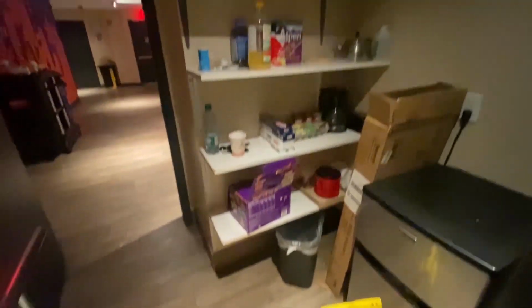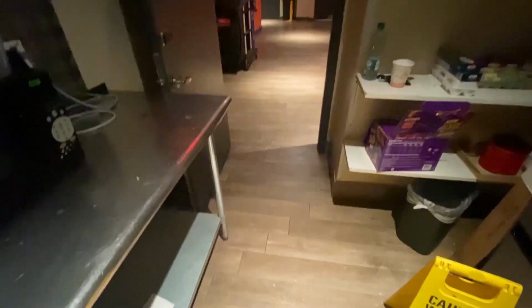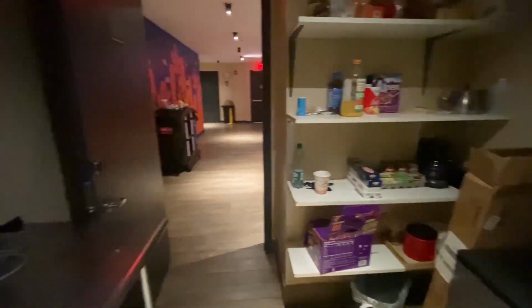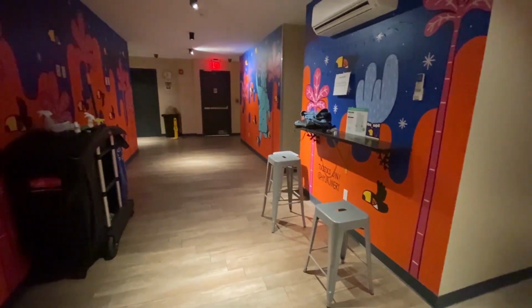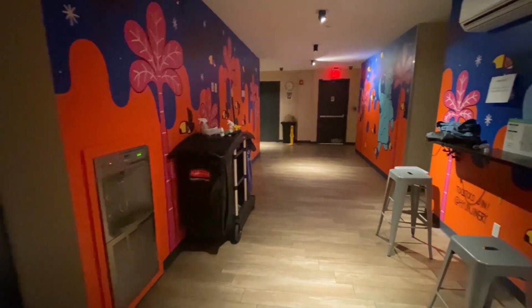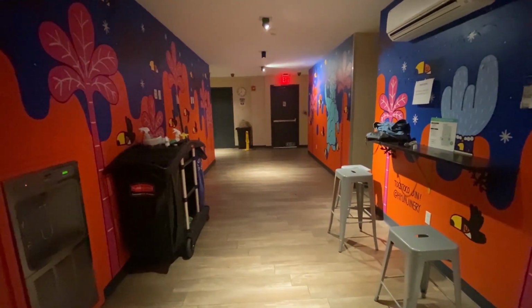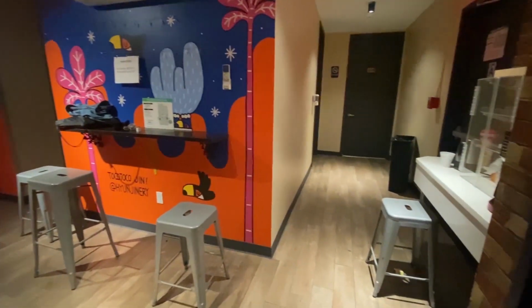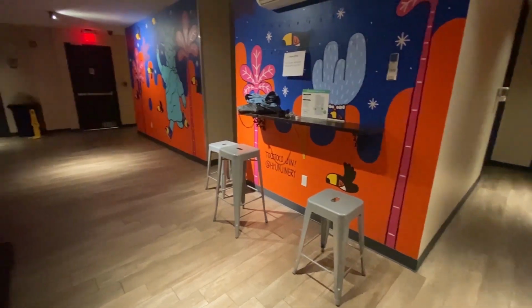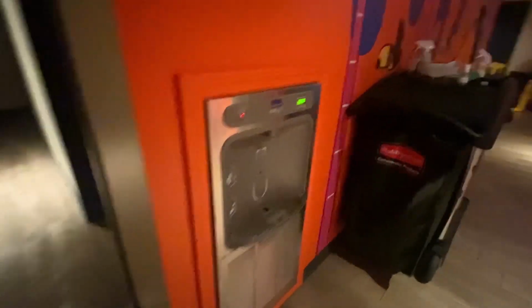So they don't have a stove, so you can't really cook food, but they have the necessary part in here. You can always store your non-refrigerator or freezer stuff. And then we come back to the common area. And here, the common area is pretty small. I'm not sure if it's due to renovations, but they should definitely put some more tables and chairs or a couch or something so you can chill. Because the fact that they only have bar stools here is kind of inconvenient. And here is some filtered water, that's always a plus.